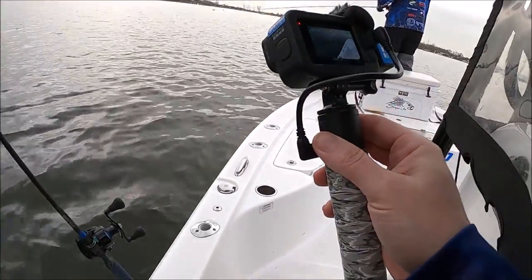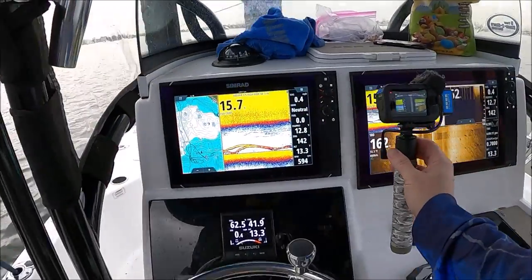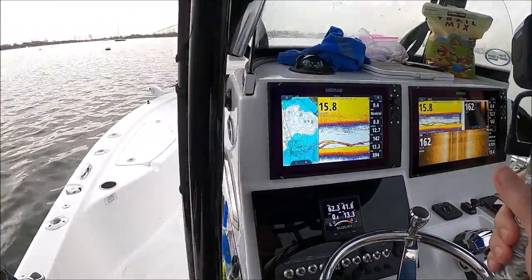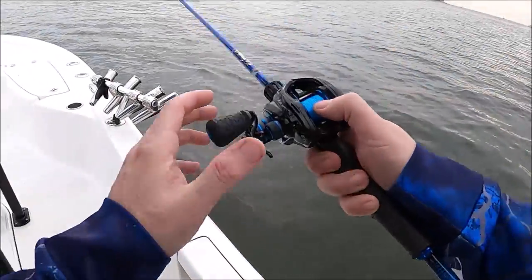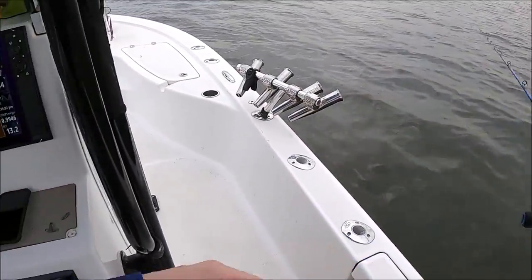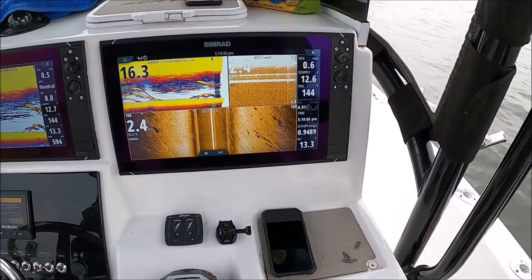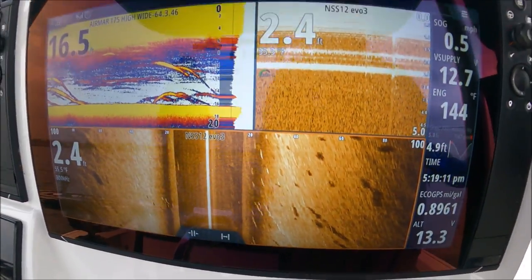Yeah. That's what a stack of fish looks like right there. They're so cute. Look at that. Woo! Wow! Look at all them chickens.